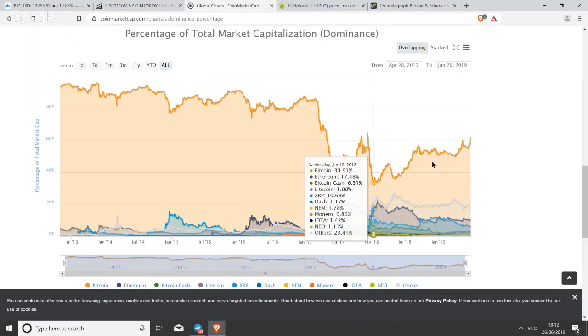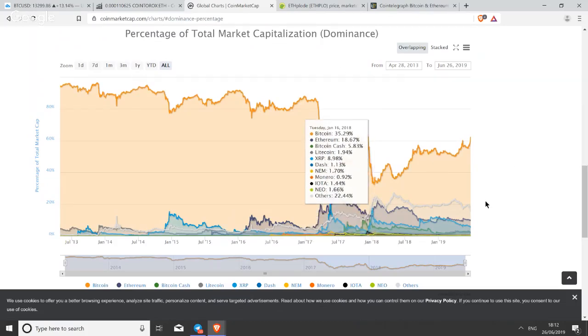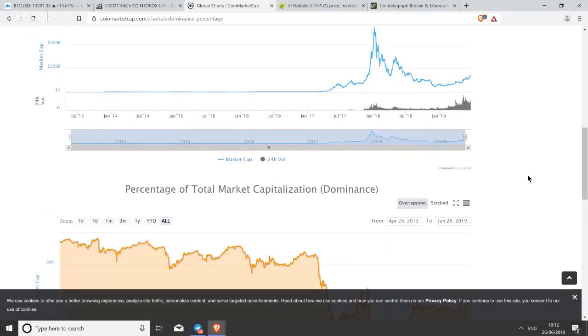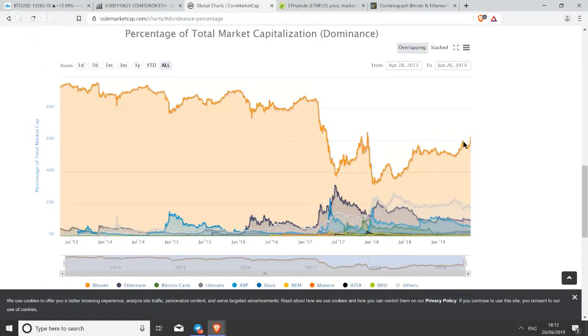Now, why am I highlighting this today? Well, Bitcoin dominance right now is at 62.1%, which is the highest we have seen for a very, very long time. We briefly touched 59% back here on May the 14th, and we've come back down. We're now pushing yearly highs and highs since the last bull run.